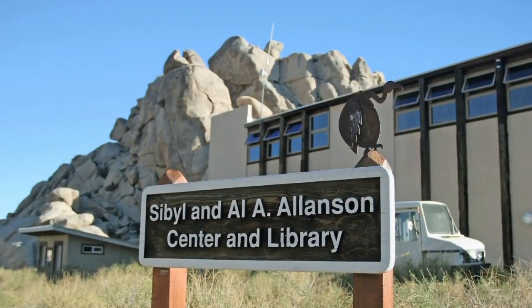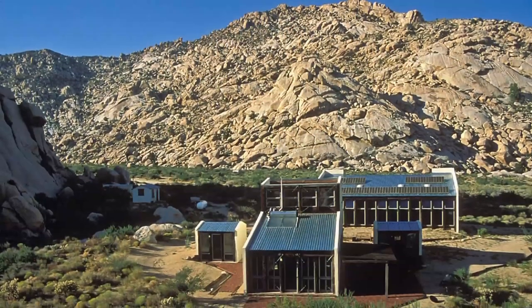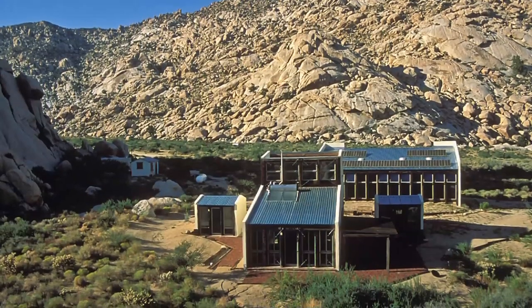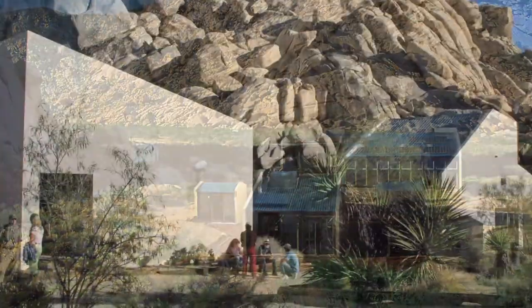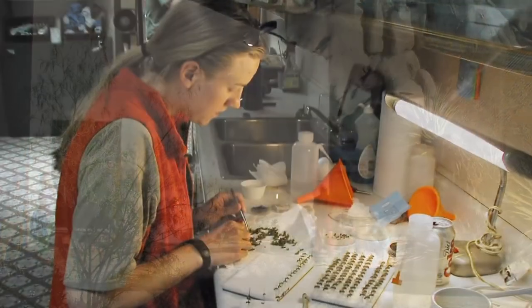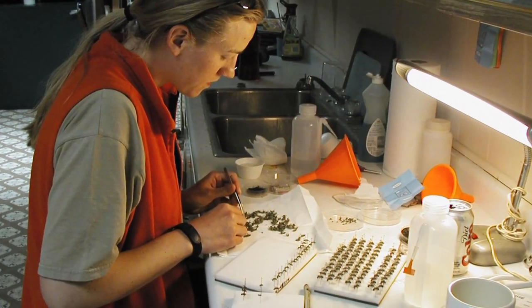Most reserve facilities are nestled into the broad wash known as Granite Cove. The Allinson Center and Library is the reserve's central hub. Built in 1992, it was constructed largely by volunteers using donated and recycled materials. The center includes a laboratory, specimen collections, and visitor accommodations.